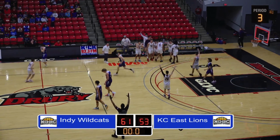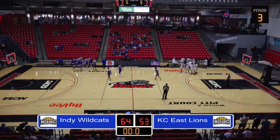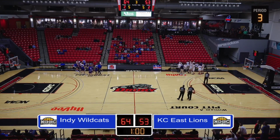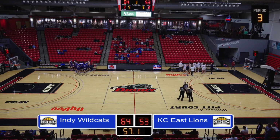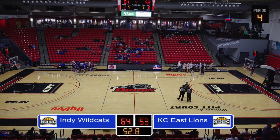Oh. Great ball movement. Wow. Super unselfish. I tell you what, that play was going to the person you didn't think it was going to go for, and then there's Cease at the last second. So with that 3, the lead goes to its largest, 11 points for the Wildcats, 64-53 after 3, and we'll return after these messages.